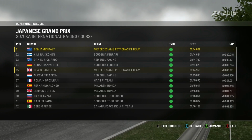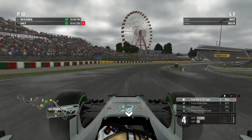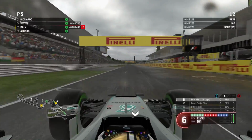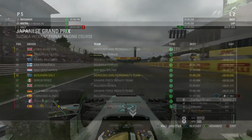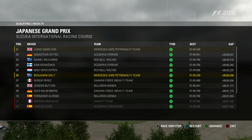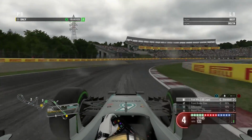144.6, only marginally in front of Kimi Räikkönen. Lewis Hamilton down the order a little bit, 1.2 seconds away. So he'll need to sort out his setup in the coming sessions. Actually, he can't do that. Q2 only did the one lap. I was very comfortable. Was waiting for dry conditions to come. Never really happens. And here we are for qualifying 3.